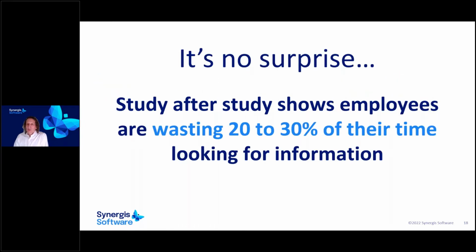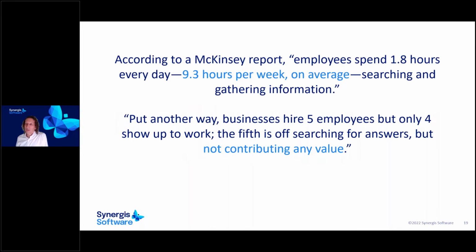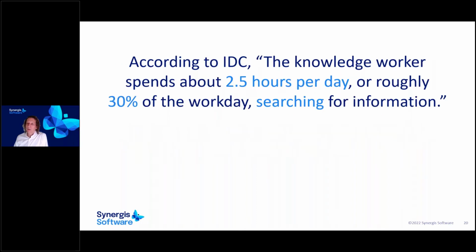So with all of this, it's no surprise that study after study shows employees are wasting 20 to 30% of their time looking for information. It's pretty staggering. According to a McKinsey report, employees spend 1.8 hours every day, 9.3 hours per week on average, searching and gathering information. Put another way, businesses hire 5 employees, but only 4 show up to work. The 5th is off searching for answers, but not contributing any value. According to IDC, the International Data Corporation, the knowledge worker spends about 2.5 hours per day, or roughly 30% of the workday, searching for information.